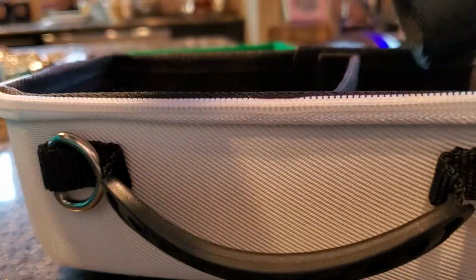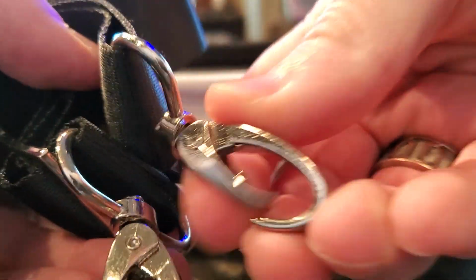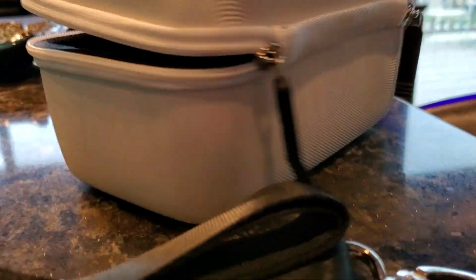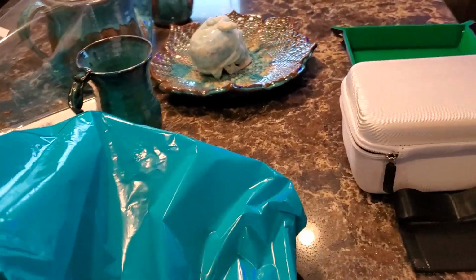So when you unzip that, here's where they have the shoulder strap. And look at that. Look at the hardware on this. Oh my gosh. Very nice. Fantastic. Oh, I love this little box. Are you kidding me? I just love containers. Containers are amazing. What else is in here?